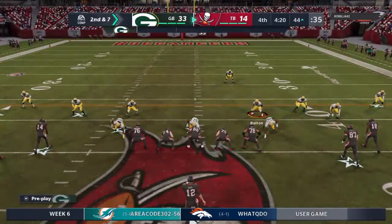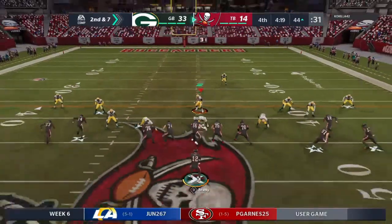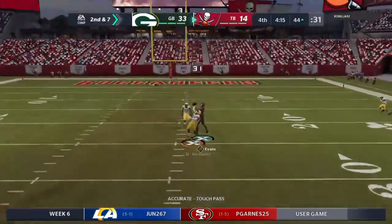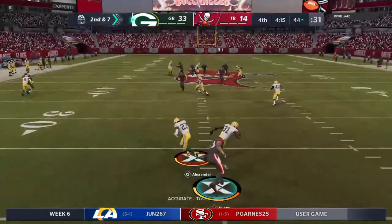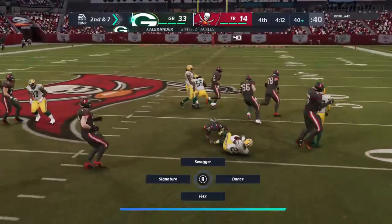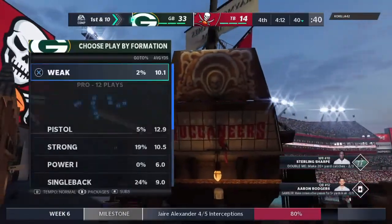That 1st down completion only netted him 3. 2nd and 7. Again, they'll throw with Brady. And Brady going to be intercepted a 3rd time. Picked off by Jair Alexander. And to the 40-yard line, that's where the return stops.